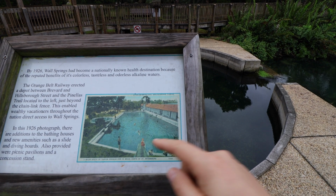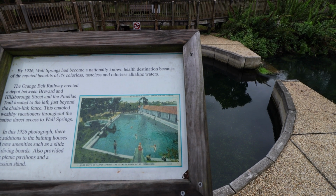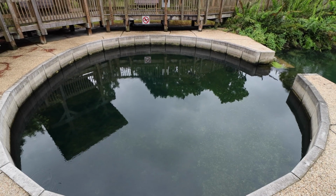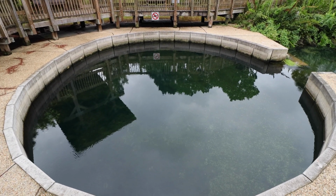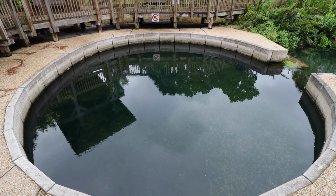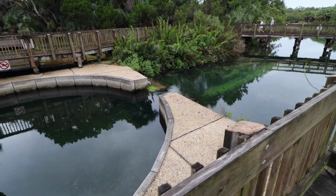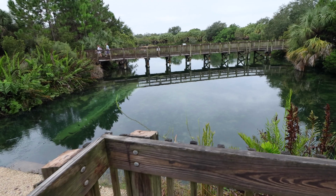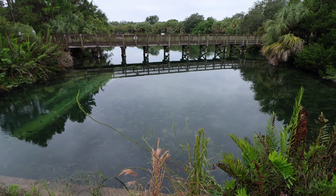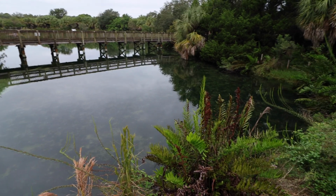You can still see this structure is still here, but the rest of this pool is clearly gone. But this is a natural spring. So see, this is the original pool. They stopped using it in the 1960s. But I don't think they had running water in this time. I mean, this is where you would come and bathe. This is a bathing spot. And then see, as you go out here, just check this out, tons of fish. Natural springs, it's beautiful, it's peaceful. It's pretty nice.